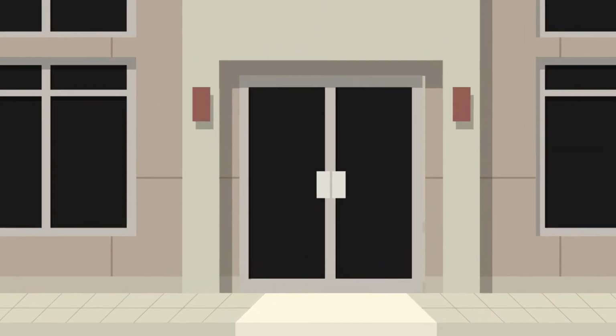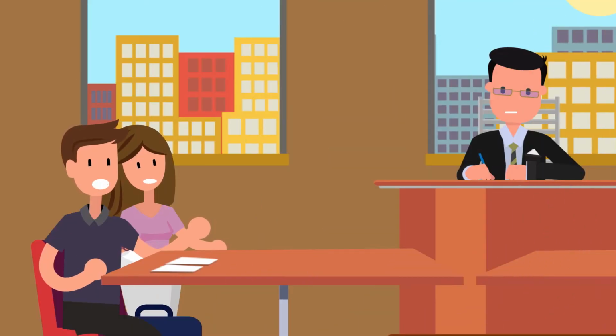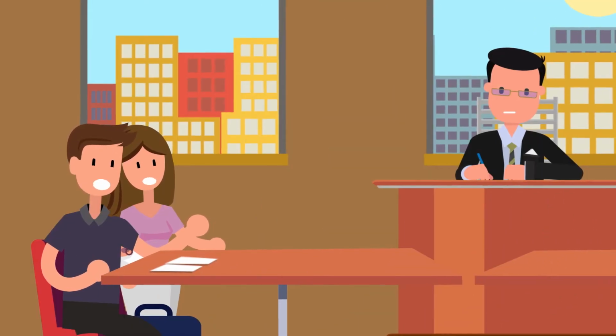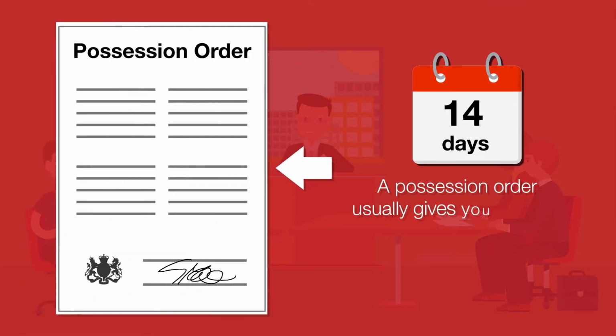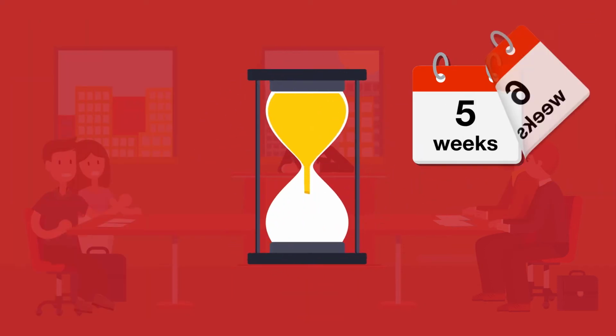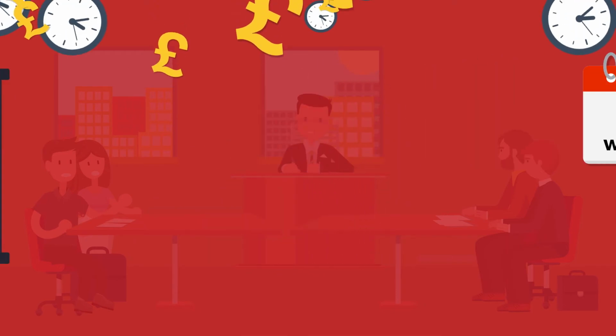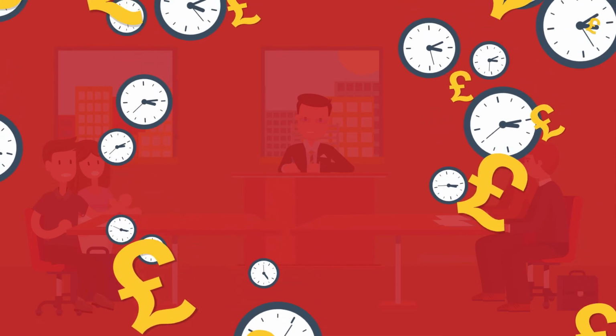Always check the papers you get from the court and go to any court hearing. Let them know if you think your landlord hasn't given you correct notice, or if you need more time to move out. A possession order usually gives you 14 days. Sometimes the court might give you more time, but never more than 6 weeks. You'll still have to pay rent during the court case, and possibly court costs too.